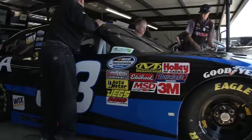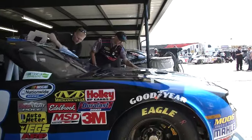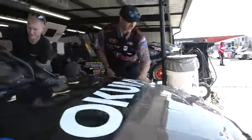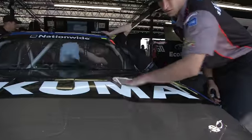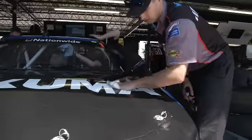Grew up in Charlotte, passed this place all the time, got family from Coward, South Carolina, just right down the road. But I passed it all the time, but never have I been here. And this is awesome for me to be here in Darlington, looking at the 33 car of Cale Conlon.